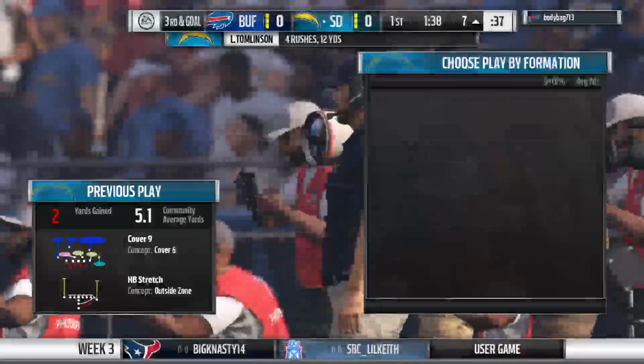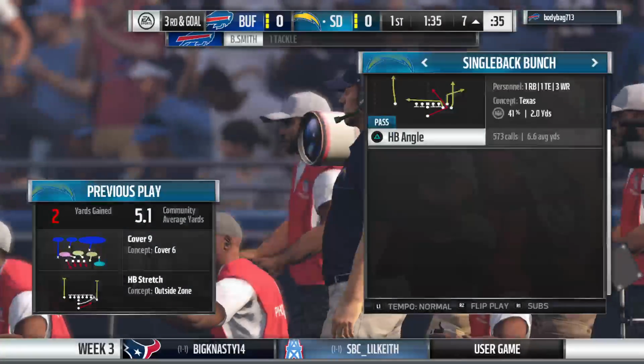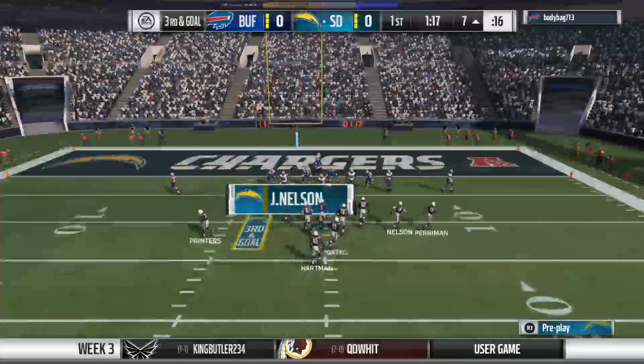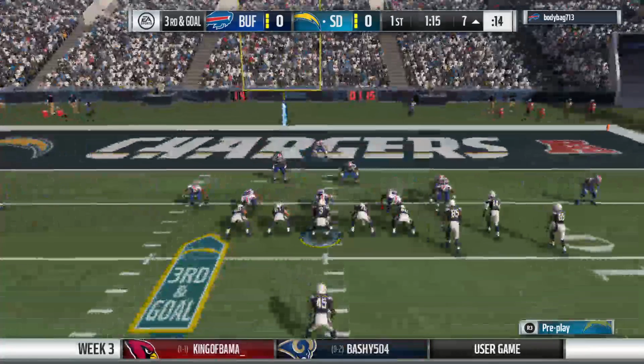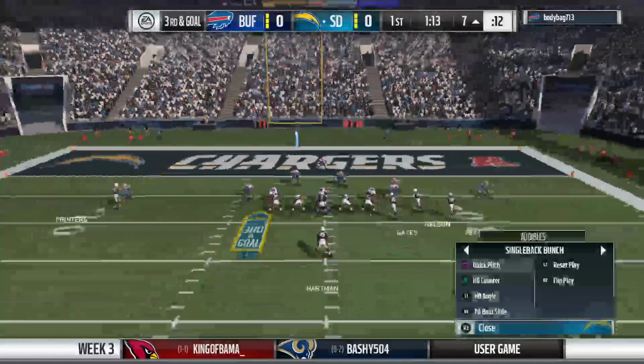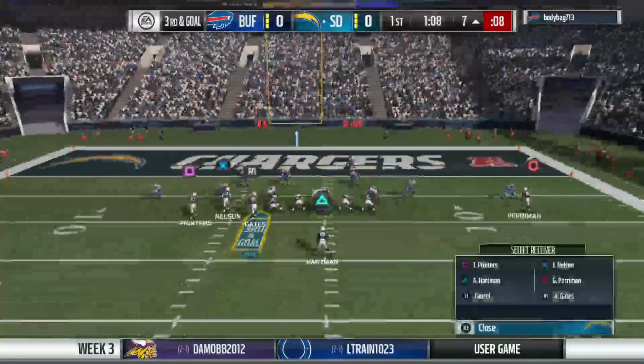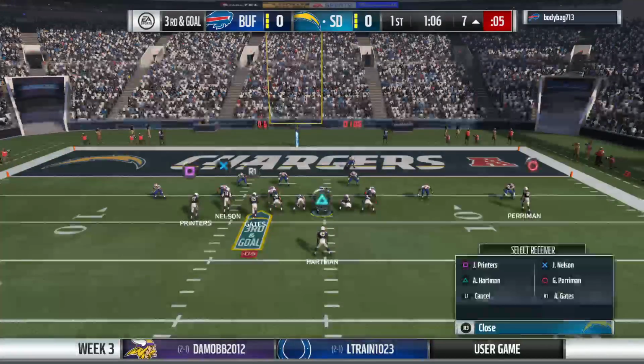And what a terrific play, holding them to no gain. Partner, I know we're in a goal-to-go situation, but my goodness. Think about running the ball here. Not even a thought, is it? Defensively, they're in a prime spot. And I think the defensive guys are probably expressing themselves to them as well. I wouldn't run it here, guys. You might want to try throwing it.